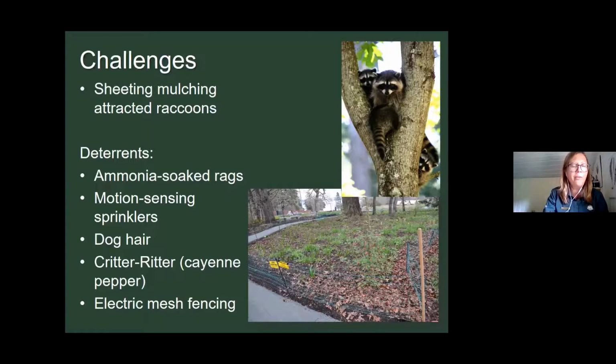And so that was quite distressing for a while, and we tried a variety of different things to deter the raccoons. In the end, we ended up putting in low electric mesh fencing for a period of about a year. And that really did solve the problem overnight and allowed our areas to get established. And then we were able to take that electric mesh fencing out. But it really was a desperation measure, because we wouldn't have been able to plant the area with the raccoons continuing to till it every night.